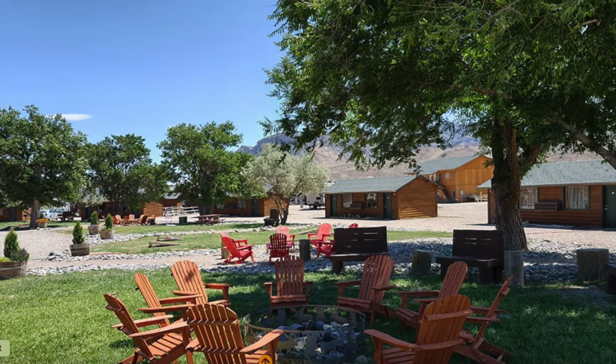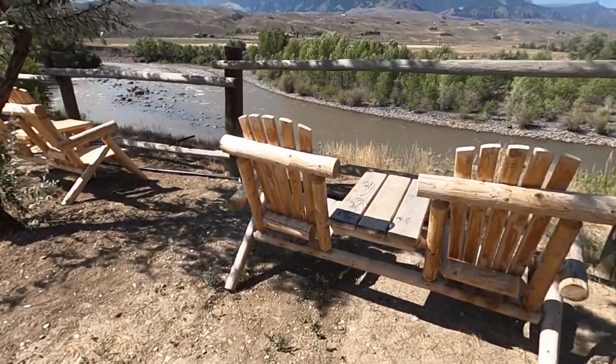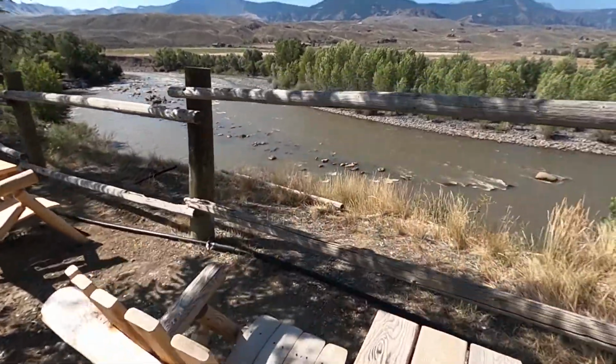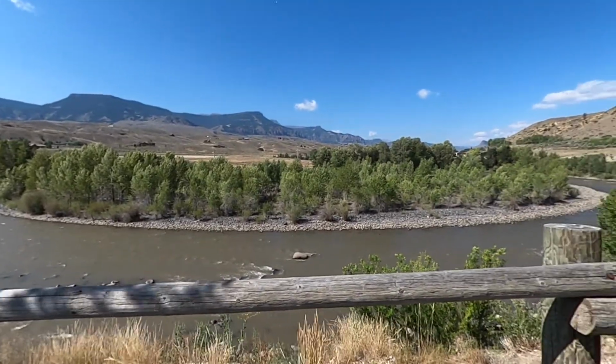This park was recently bought out by new owners, and they're redoing a lot of stuff, putting in new decks and new trees. So the park is a really nice spot.